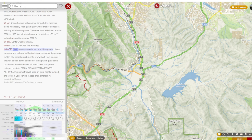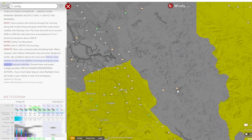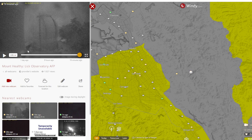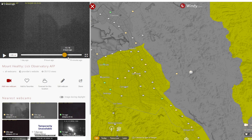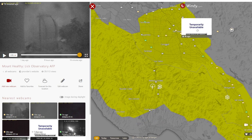Impacts. Slick, snow-covered roads and hiking trails. Hikers, campers, and outdoor enthusiasts may encounter dangerous winter-like conditions above the snow level. Heavier snow showers, as well as the addition of strong wind gusts, could produce reduced visibilities, downed trees, and power outages. Precautionary and preparedness actions. If you must travel, keep an extra flashlight, fuel, and water in your vehicle in case of an emergency. NWS Monterey, the San Francisco area.